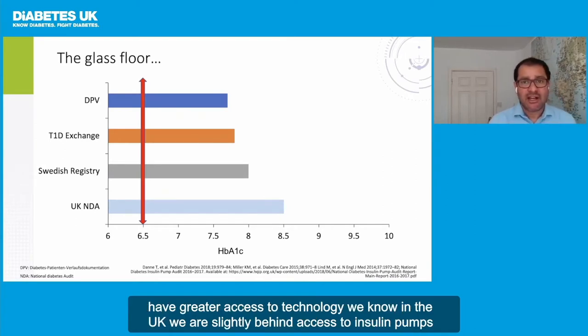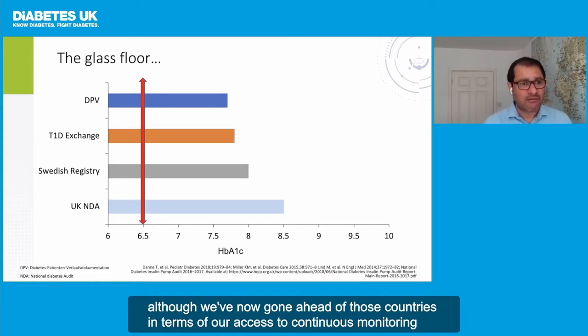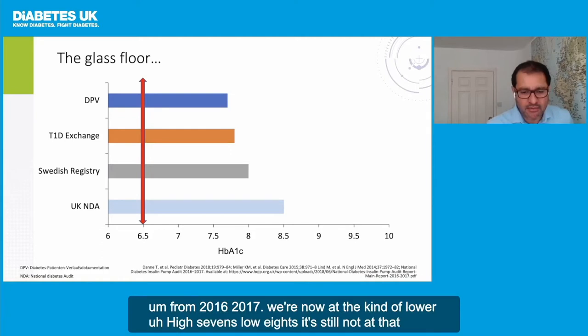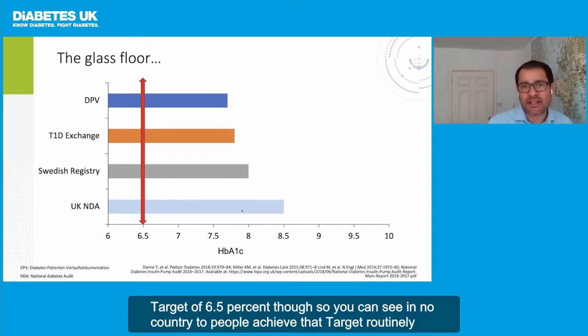And we know in the UK, we are slightly behind on access to insulin pumps, although we've now gone ahead of those countries in terms of our access to continuous monitoring. And actually, that average has dropped from 8.5. These are data from about 2016, 2017. We're now at the high 7s, low 8s. It's still not at that target of 6.5% though. And so you can see in no country do people achieve that target routinely.